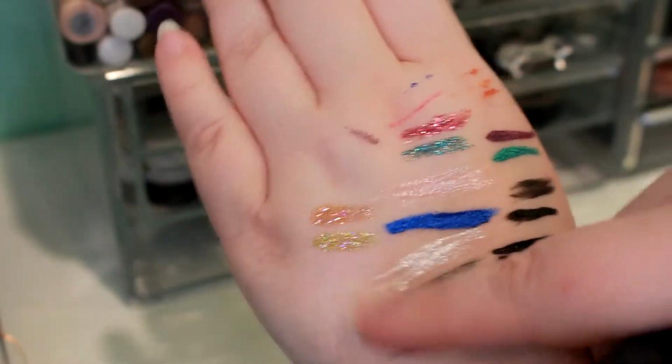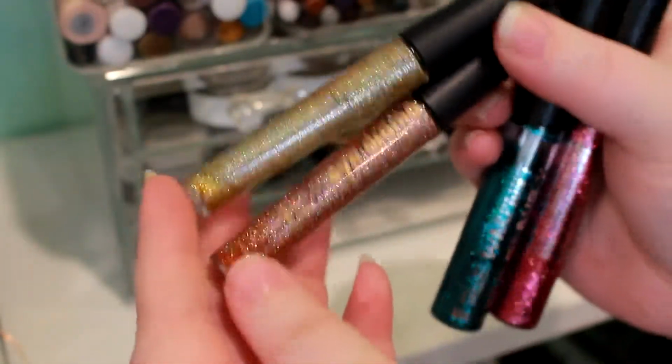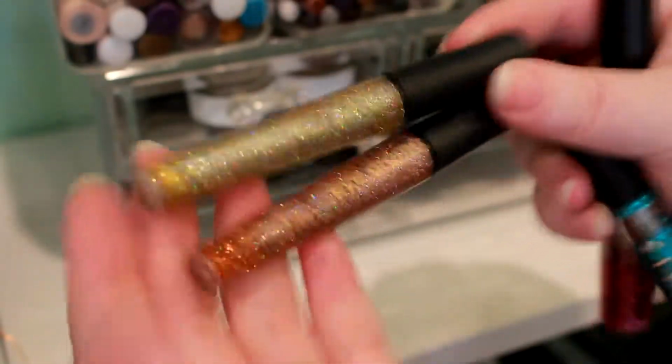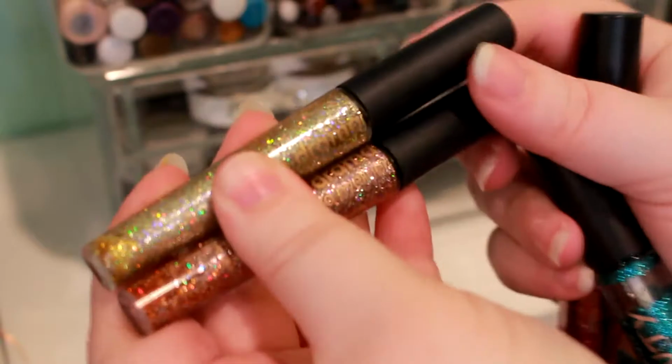And then the other two ones I have here are by the brand Femme Couture. These are the Eye Drama glitter liners, and I got these from I think Sally's Beauty Supply a few years ago. They're really pretty, but they're kind of one of those that just never really seem to dry completely. So I'm gonna put these in my maybe pile just because I don't have any glitter liners now.